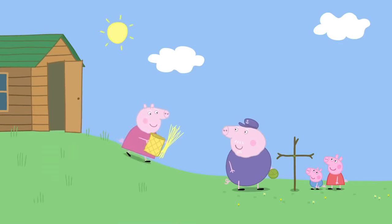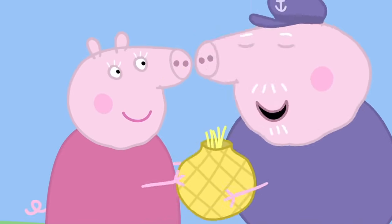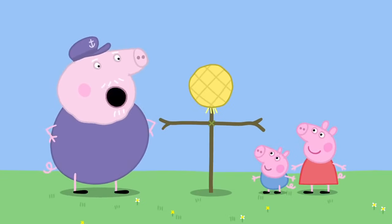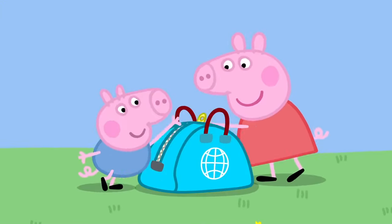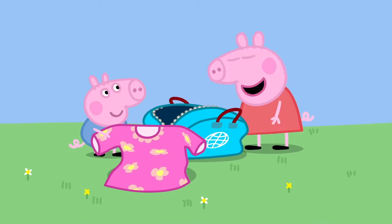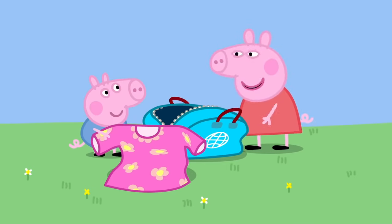Granny Pig has found some straw and an old sack. Lovely. I'll put the straw in the sack to make the head. Now the scarecrow needs something to wear. Here's a bag of old clothes. Ooh. George has found a dress. Silly George. Mr. Scarecrow doesn't want to wear a dress.